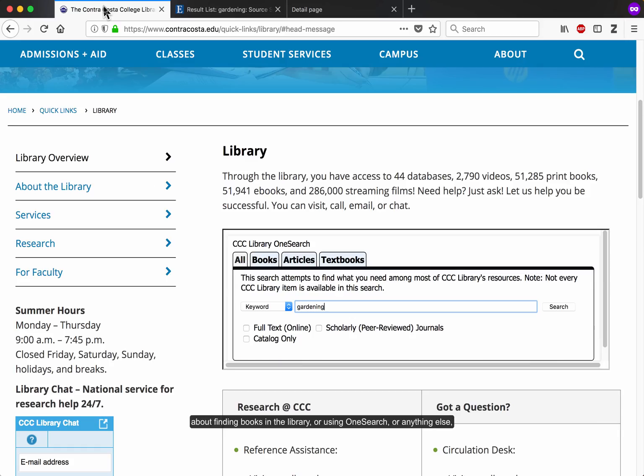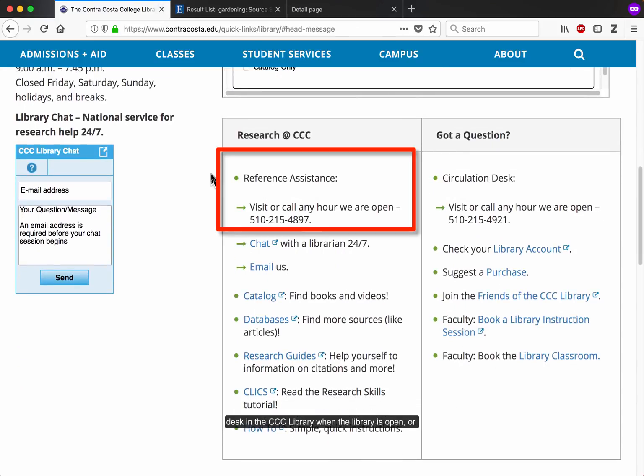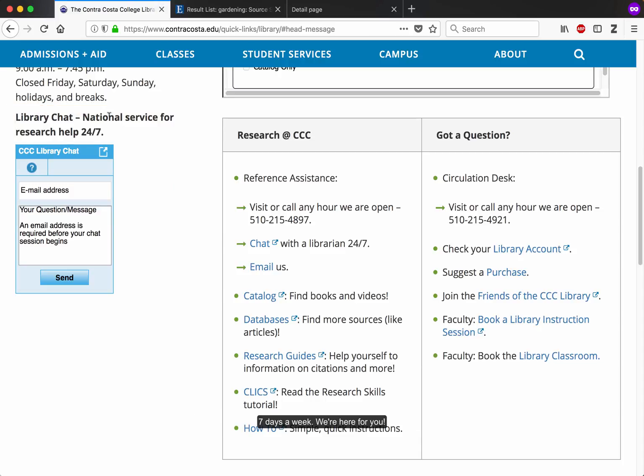Remember, if you have questions about finding books in the library or using OneSearch or anything else, you can always ask a librarian. We are available in person at the reference desk in the CCC Library when the library is open, or you can reach us online via our chat service, which is 24 hours a day, 7 days a week. We're here for you.